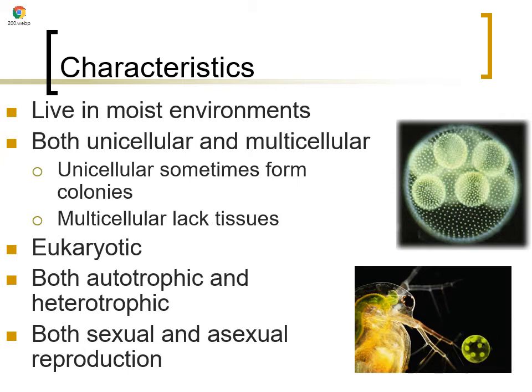And the difference between a colony and a multicellular organism is that these cells can be teased apart and they'll still survive, whereas in a multicellular organism, it doesn't work that way. They do lack true tissues, like the cells are not differentiated like the cells are in our bodies. They're all the same kind of cells, and they just group together in these little bubbles. But all protists are eukaryotic, which means they have a nucleus and membrane-bound organelles. Remember, euky, nuky. The only ones that are prokaryotic are bacteria.